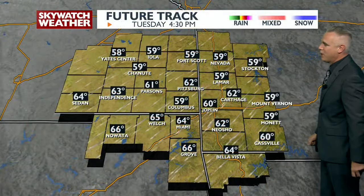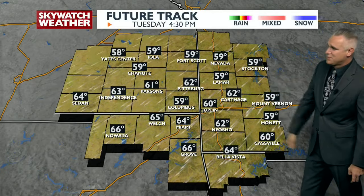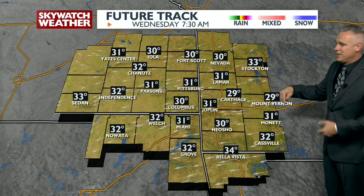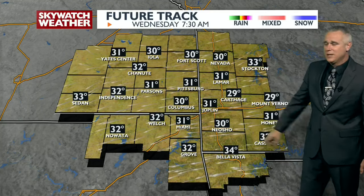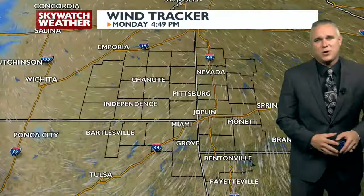We're going to start to warm right back up by the time we head into the latter half of the work week. All right, so on Tuesday, look at this. High temps only into lower 60s, and then it's tomorrow night that we got to watch the freeze. Look at our temperatures all the way down to 33 in Stockton, down to 30 in Neosho, 32 in Welch, 32 in Independence. Iola will dip back to about 30 degrees.